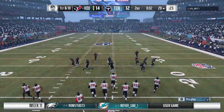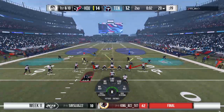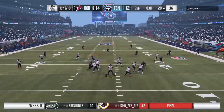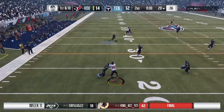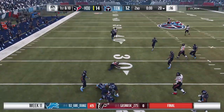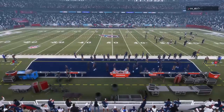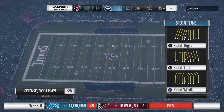Final play of the 1st half, barring a penalty, as they come up on 1st and 10. The final shot before break. Stone out left side here to Bryant. And they'll bring him down at the 27-yard line. We have hit halftime. Still 2 more quarters to go. We'll take a timeout. We'll be back after this.